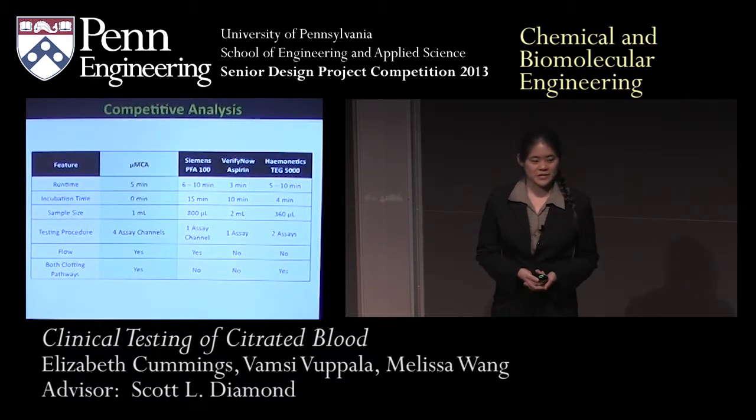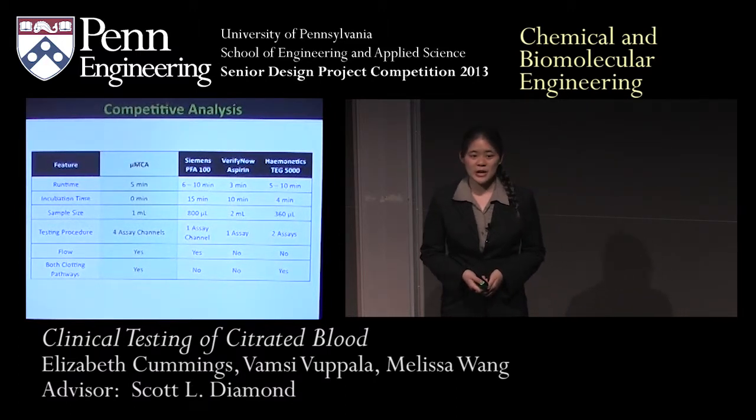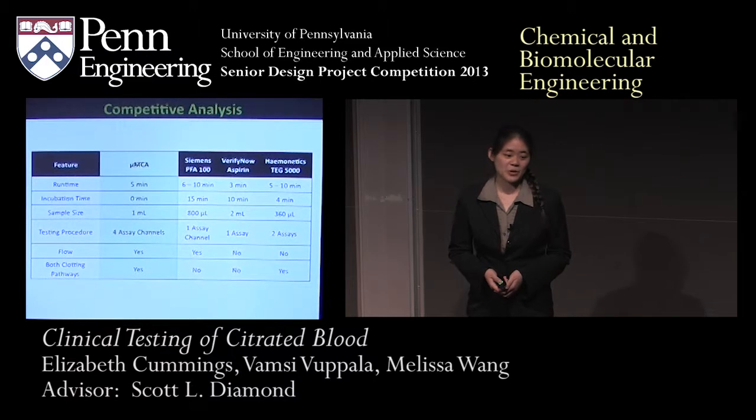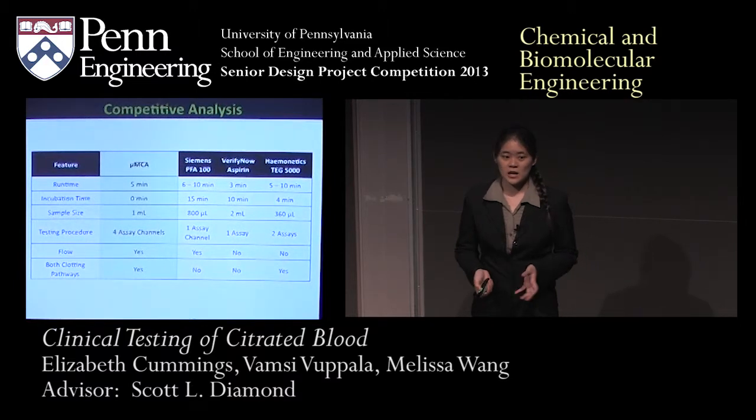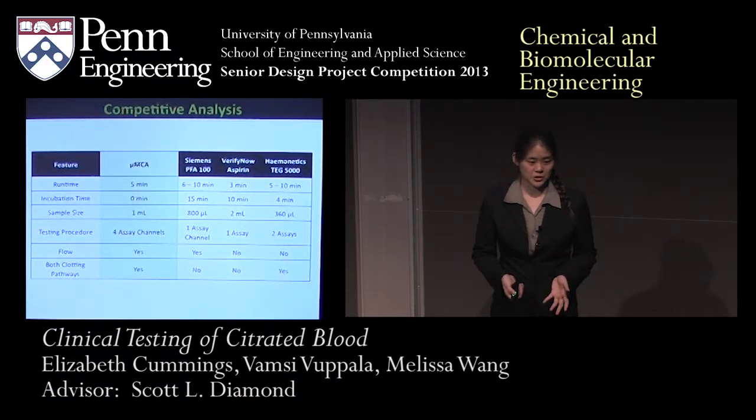To give some context for what our device can do, here is a chart comparing the micro-MCA to other diagnostic devices on the market. As you can see, the micro-MCA is the only device that does not require an incubation period. This means that there's no wait time from when the doctor draws the blood to when the analysis process can begin, which means that the entire processing time is shorter.